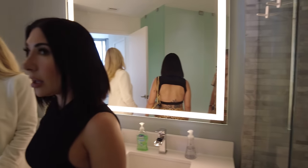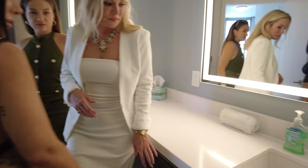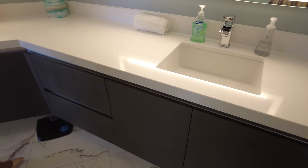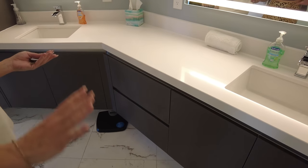The color. Not just marble. And there are two sinks in the doorway. Lots of, again, drawers and cupboard space, so everything can be neatly hidden away.